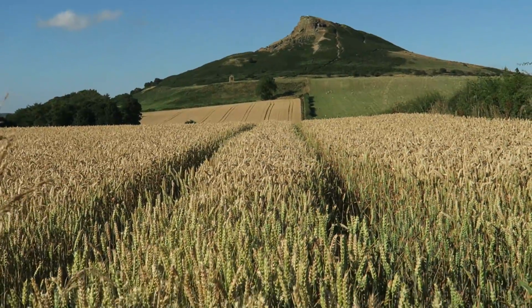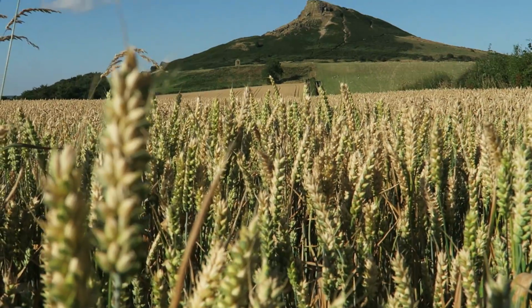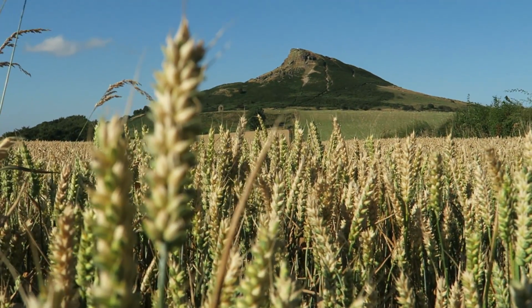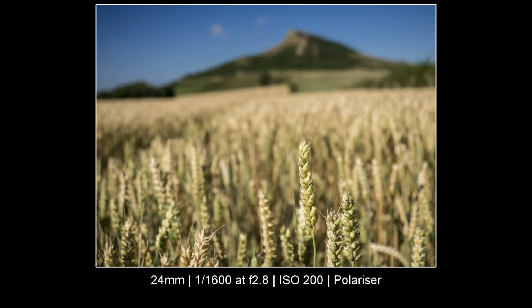And next, to really make the most of this crop, I crouched down really low and got myself millimetres away from the foreground crop, shooting at a small aperture, also shooting at a wide aperture for a shallow depth of field effect.